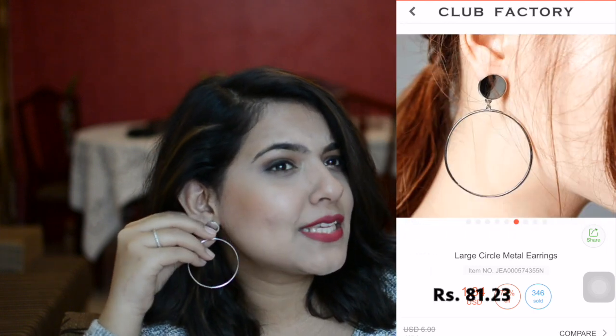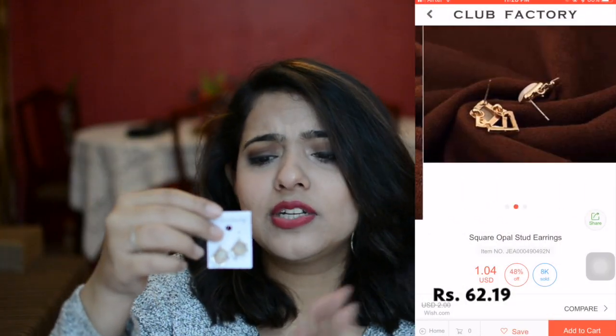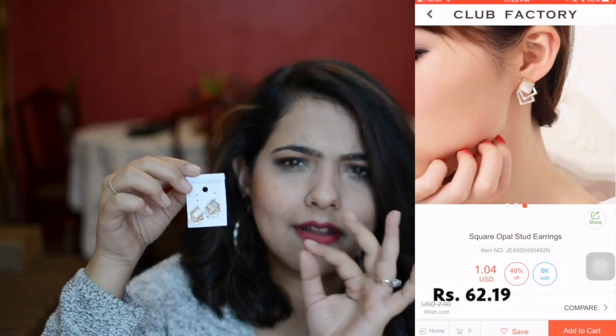And these cost me rupees 80, and I really love the quality. I don't have any sort of complaints about the quality of the product. All these earrings came in these closely knit packs, which is really good because it made sure that nothing happened to them in transit.